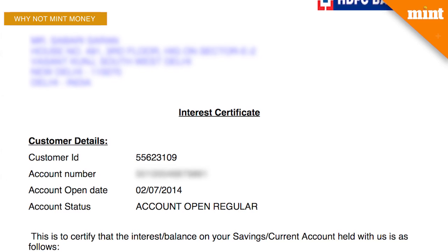It is possible to just download interest certificates for the financial year from your online bank account. Do keep in mind that you need an interest certificate for each and every bank account that you hold. Also, don't forget to claim the exemption on this interest.